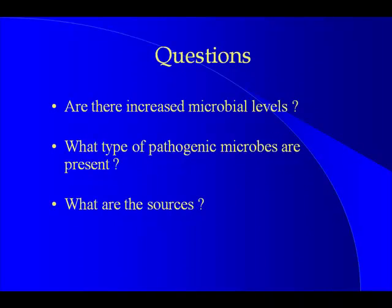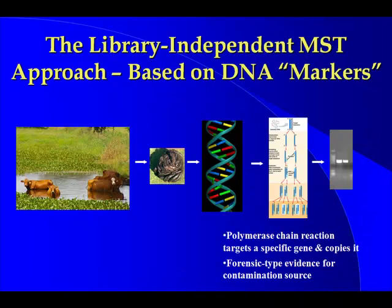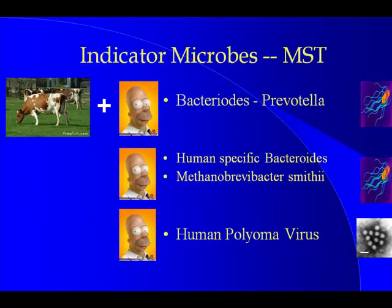So the questions we ask are: are there increased microbial levels? Because Megan's study really showed that there was lots of nitrogen. And what types of pathogenic microbes are present, and what are the sources? We are actually looking at all three types of pathogens: viruses, protozoans, and bacteria. And we are using polymerase chain reaction to pin down the exact molecules.